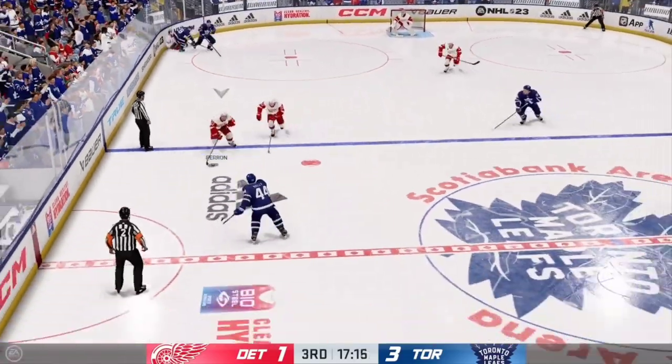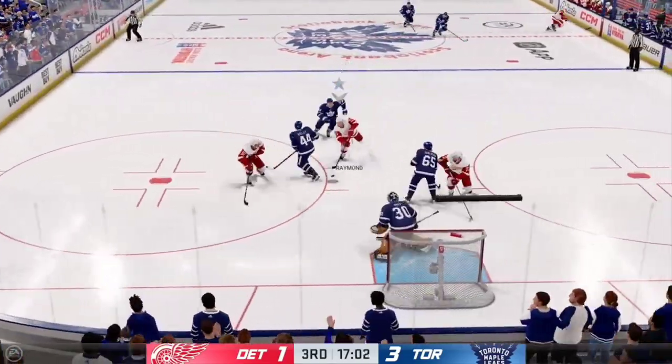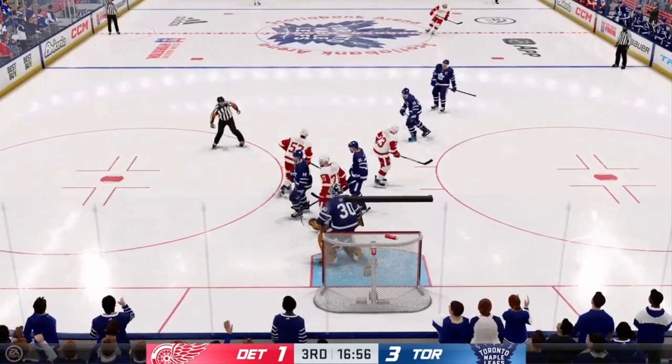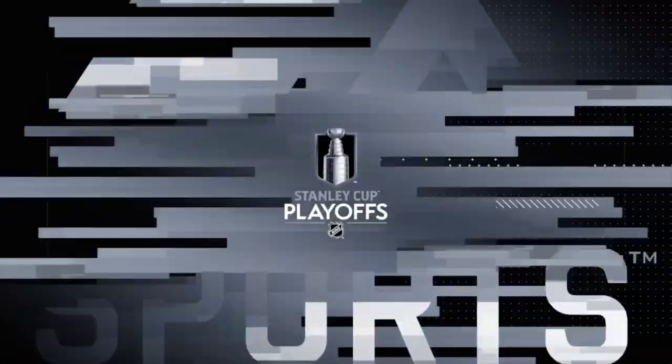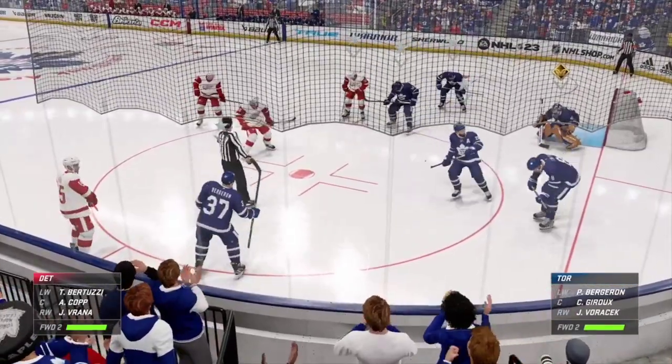Detroit's got possession of the puck. Gaining speed through center, and here they come on the attack. Denies him in front. Dangerous spot in the slot, and the goalie comes up big with the glove stop. Play set to resume with the faceoff ready to go.